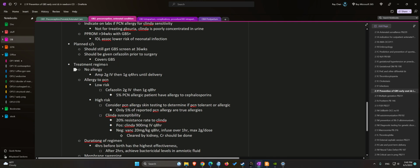Treatment regimen: if you have no allergy, just do ampicillin 2 gram IV, then 1 gram Q4 until delivery. Allergy to penicillin, if these patients are low risk, you can use cefazolin 2 gram IV, then 1 gram Q8. Only 5% of penicillin allergic patients have allergy to cephalosporins. High-risk patient, consider penicillin allergy skin test to determine if penicillin tolerant or allergic. Only 5% of reported penicillin allergy are true allergies.